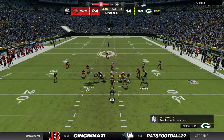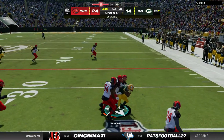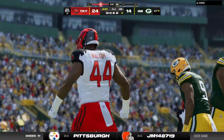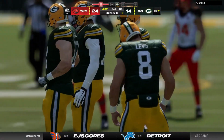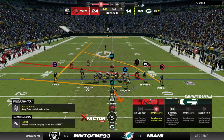In motion left is Watkins. Sticking with Walker on 2nd down. And there's just no running room. He keeps it close, and then none of the play action is going to work. Nice linebacker play. This offense in desperate need of a conversion as they come up on 3rd down.